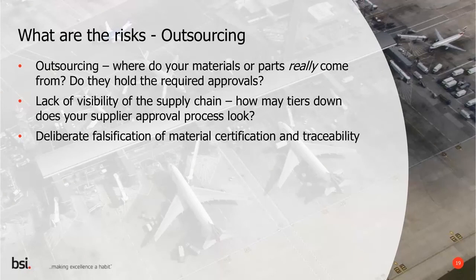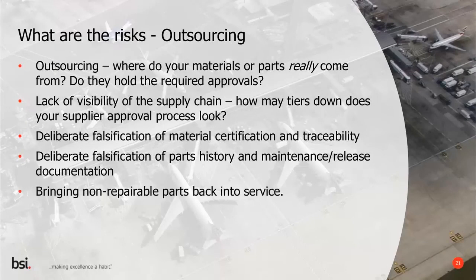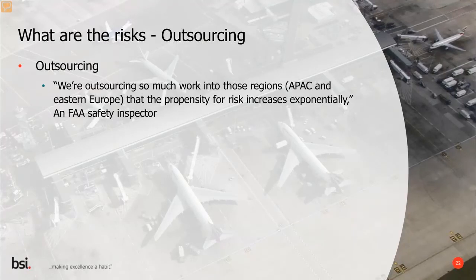So we have problems of deliberate falsification of material, certification and traceability, deliberate falsification of parts history and maintenance or release documentation, bringing non-repairable parts back into service. This is why in the aerospace standards everybody is required to render beyond use anything which is deemed to be non-conforming. It's for a very good reason. So we're outsourcing so much work into those regions, and this is looking at APAC and Eastern Europe, that the propensity for risk increases exponentially.